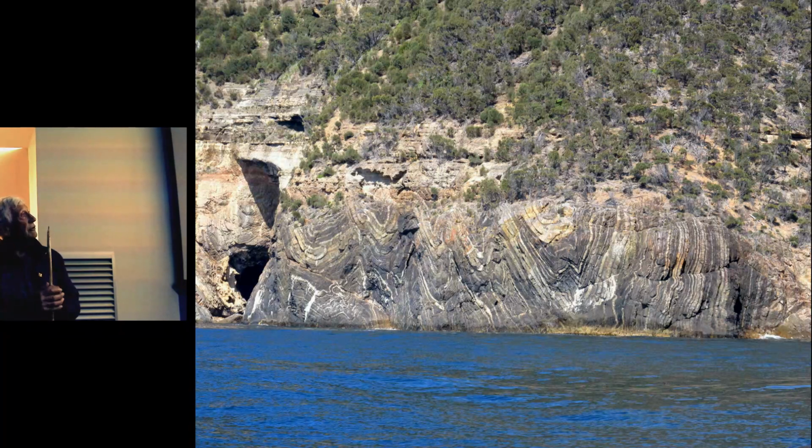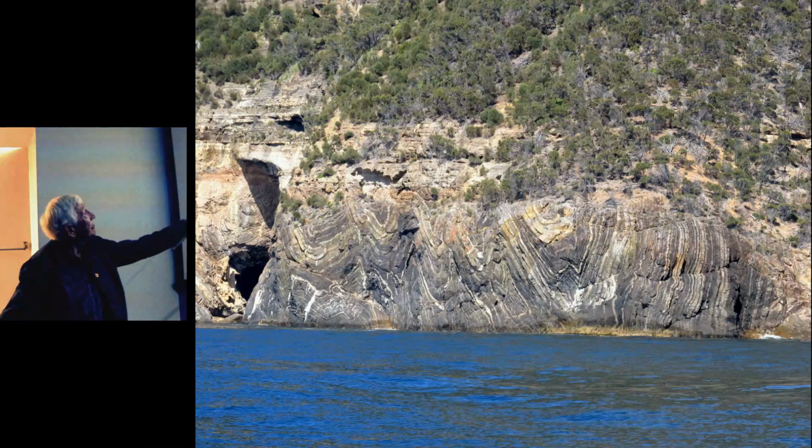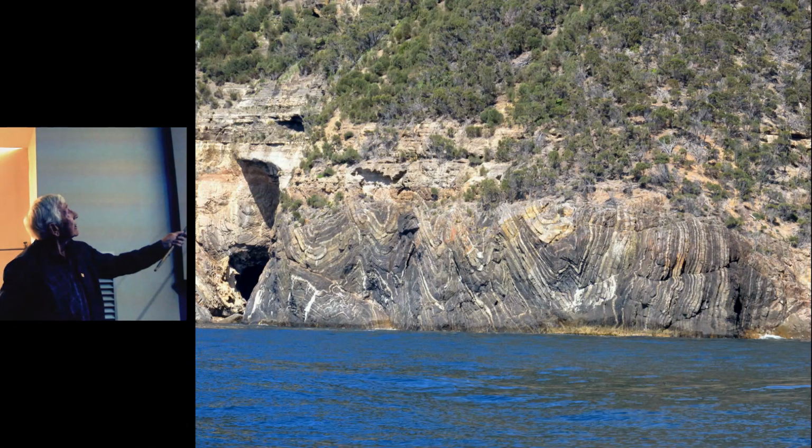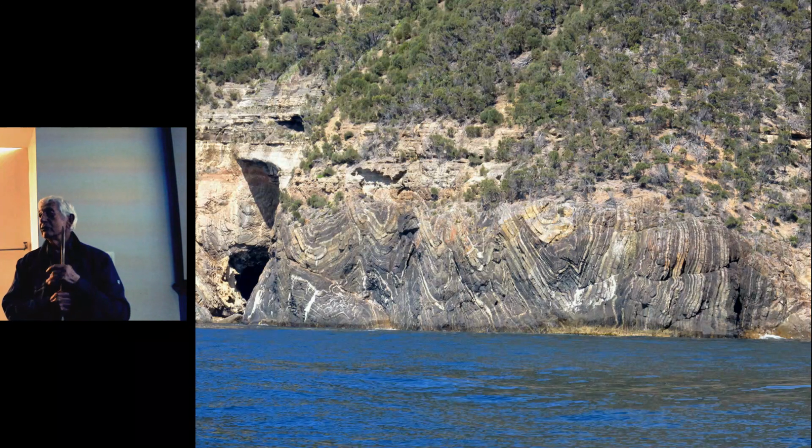And you can see the results of this best if you take a boat and go out around the other side of Maria Island. Because out there, you see these old folded Paleozoic rocks. These are Silurian Devonian slates and so on. Eroded off and covered by horizontal Permian rocks. And that's the surface there. This is one of the best exposures of an unconformity in the world, in my view.